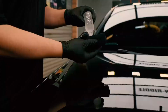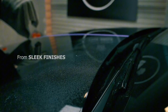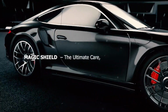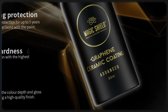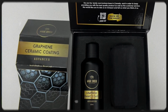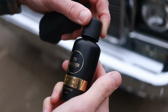The hydrophobic properties ensure that water beads away easily, minimizing streaks and keeping the surface cleaner for longer periods. The protective layer formed by this coating reduces the need for constant maintenance, making it a time-saving solution for owners who want durable results. It also resists environmental contaminants, helping the exterior maintain a showroom-ready look even when exposed to harsh conditions. With proper application, the finish retains its shine for years, supporting long-term durability and reducing reapplication needs.